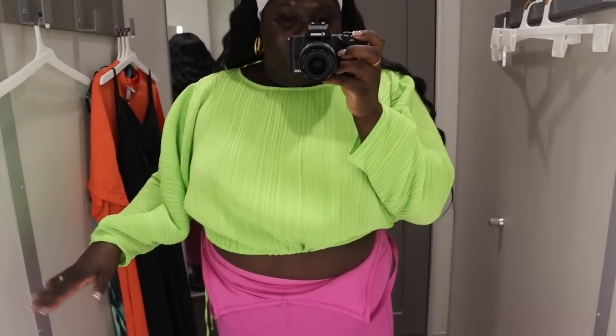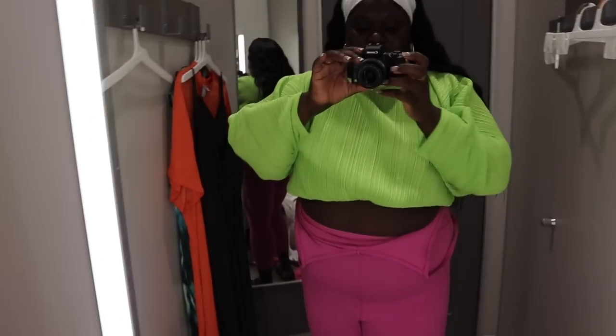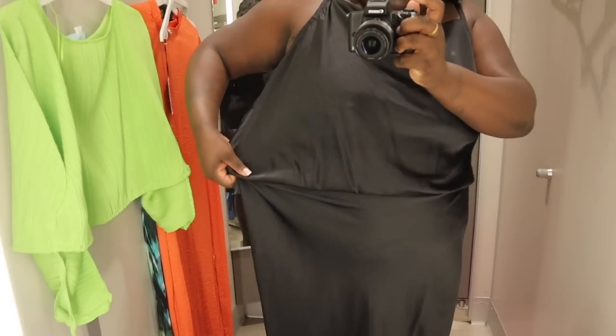I'm gonna try it on, so let's try it on. This is so cute. I love the big balloon sleeves, the vibrant color. I like how you could pull this to cinch the waist in. This is cute. Okay, this looks a mess, but I had high hopes for this. It's so dirty. I don't know if y'all can see right here, but it's way too big.